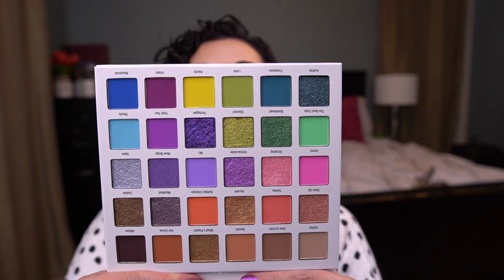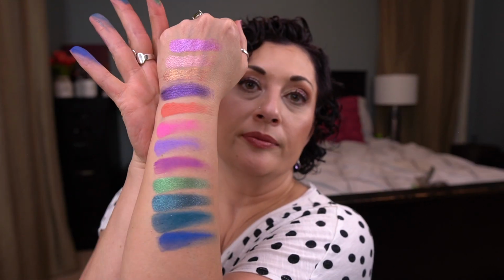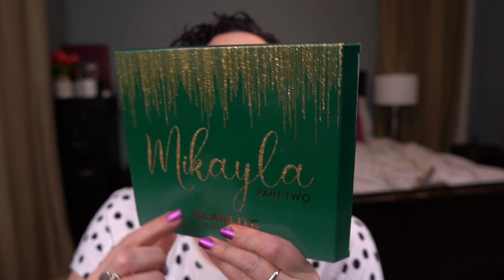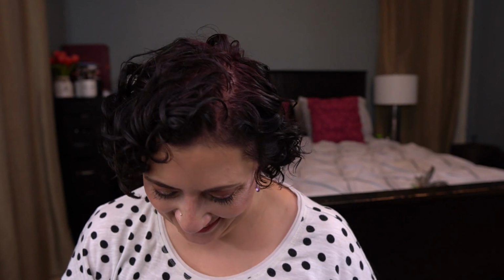And here's what this palette looks like. I originally was not really interested in these, but Danny and Deb did a collaboration video where this was in one of the videos, and Danny speaks very highly of this palette. So I was like, okay, let's try it. Oh, the shimmers are nice. Very pretty. I did not pick any of the boring colors to swatch. And then this one is Pot 2. I love that. I love it.